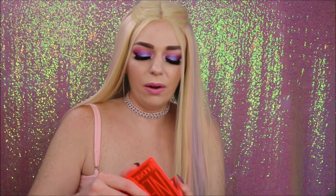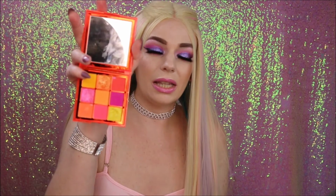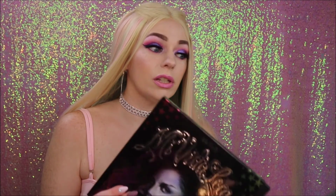Okay, the next question is show your most colorful palette. This is kind of hard because I really want to include the Huda Beauty Obsessions because they are so colorful. They're just one color per palette. So I'm like, well, does that really count as the most colorful? So either these or this palette I've had so long, but if I ever need some crazy colors that I don't have in one of my palettes, I'll reach for this.